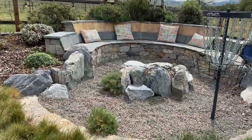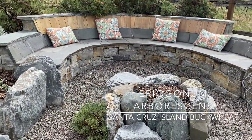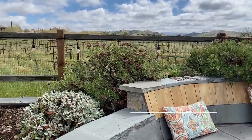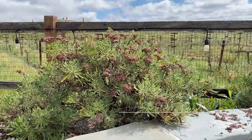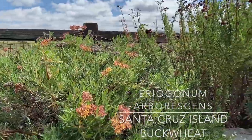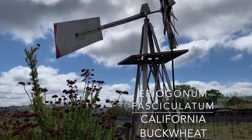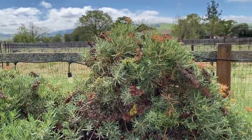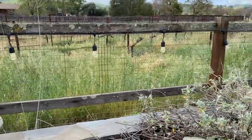And this is cool. Some Eriogonum arborescens, Santa Cruz Island buckwheat, reseeded themselves in the gravel of the fire pit from these plants just beyond. We've got the Eriogonum latifolium, Eriogonum arborescens, which the birds love to pick apart. Eriogonum fasciculatum, California buckwheat. The buckwheats are doing really well. I keep trying ceanothus with variable luck between the gophers and whatever else is going on back here.